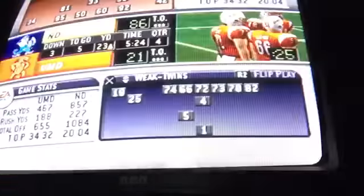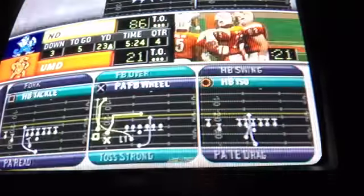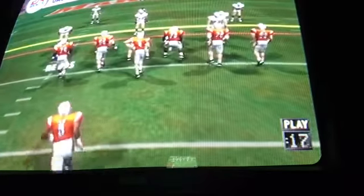Swatted away. Oh, I would have had that. He just let that one slip out of his hand. Oh, he can't take his eyes off the ball. It looks like that's what happened. It's 3rd down and 5 to go, ball on the 23-yard line.